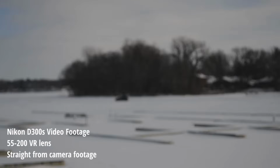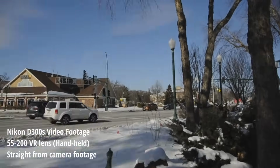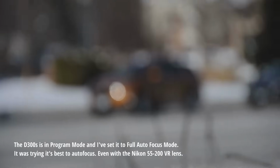Cons about this camera is the video autofocus. I would not rely on the video autofocus system. I just recently reviewed the D300S and a lot of people are saying it's not made for videos, and I would 100,000% agree that it is not made for videos. It's there, but it's just really hard to use. You'll just have to manual focus, but it's there.